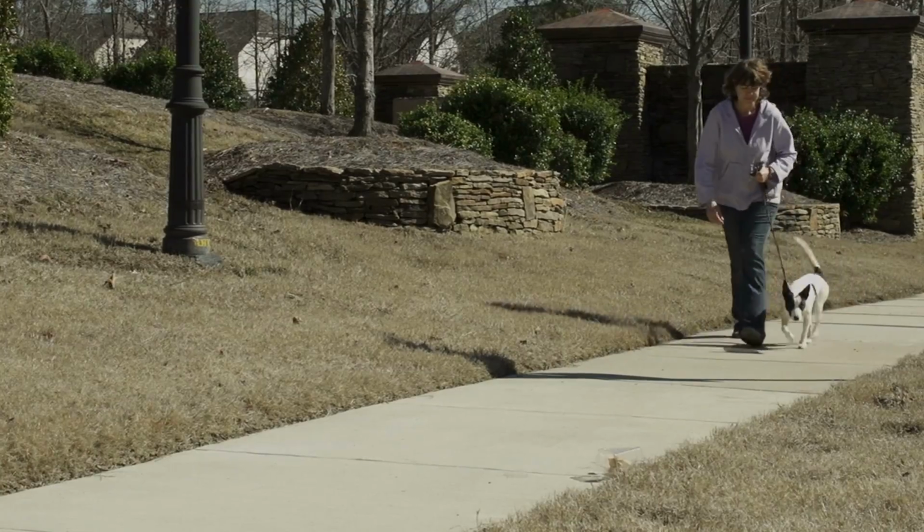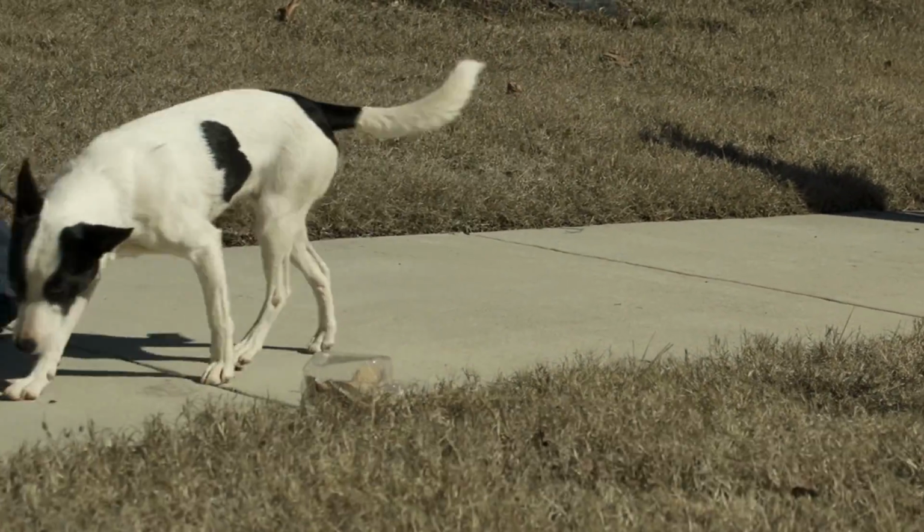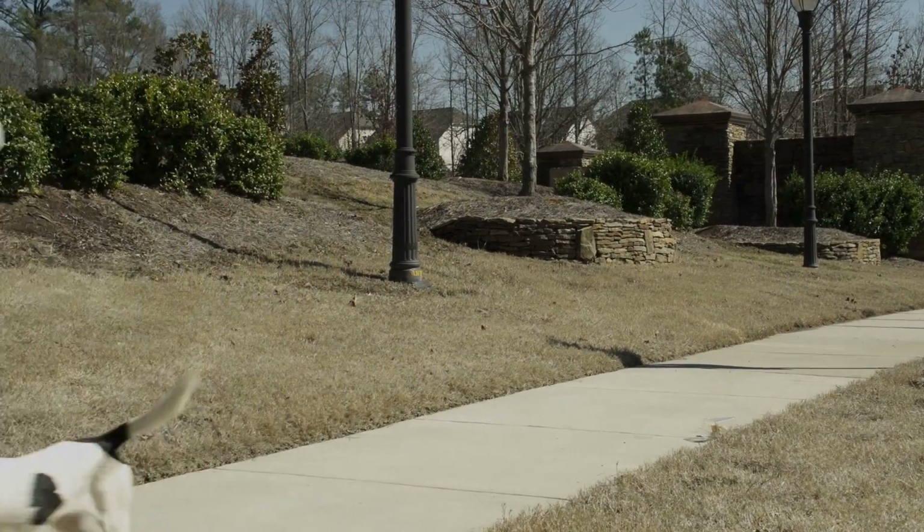The Leave It command tells the dog not to touch something until we tell them to. It is both a great way to teach self-control with treats and can also be used to teach your dog not to touch something at all, like that fast food container that you must pass by on your walk. Leave it. Good girl, good leave it.